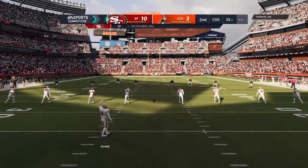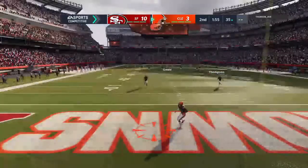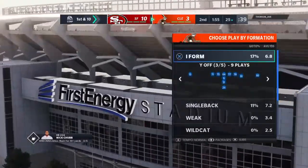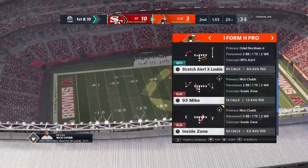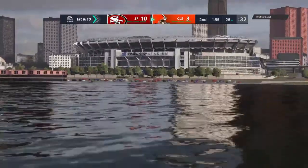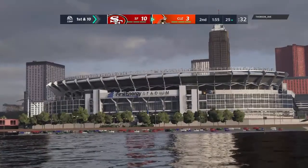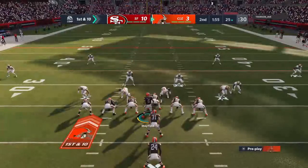Robbie Gould to kick off for San Francisco. After the touchdown, it's Robbie Gould now to kick it away. Fielded in the end zone. And he'll just take a seat, and the drive will begin at the 25-yard line. The Browns drive about to get started.